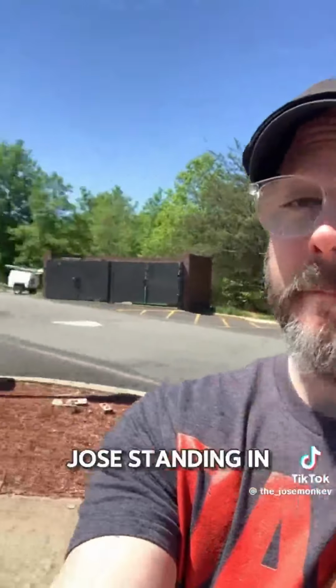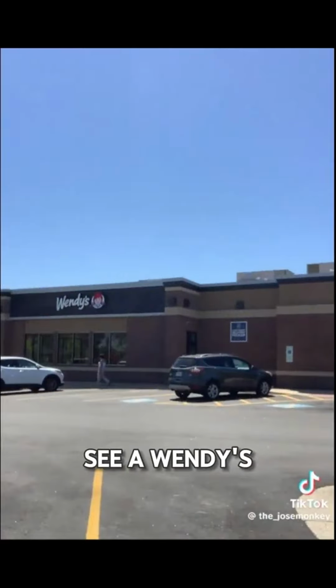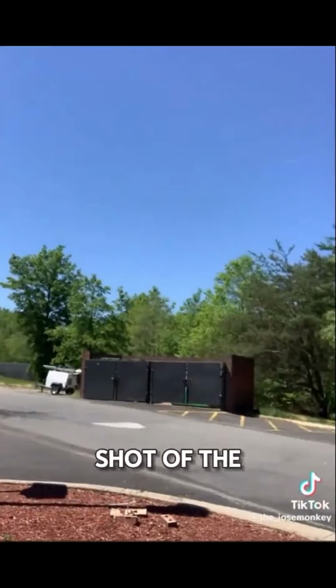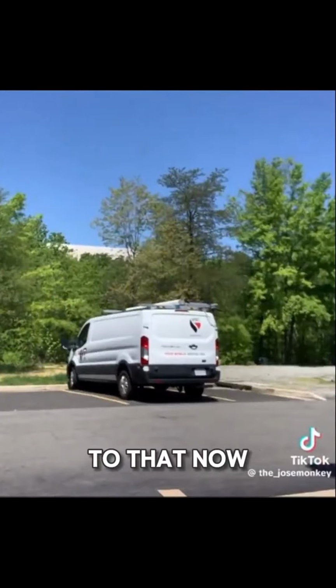First, we observe Jose standing in a parking lot. We see some dumpsters, and we see a Wendy's. Now he continues panning back around, get a shot of the dumpsters again. And then we're going to pan the rest of the parking lot, and we come upon this white van. I'll come back to that.